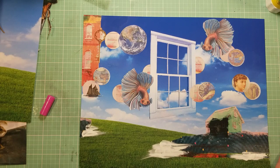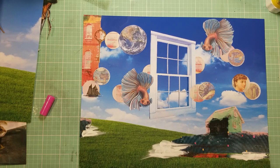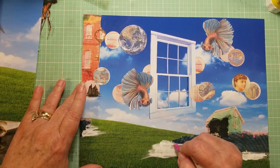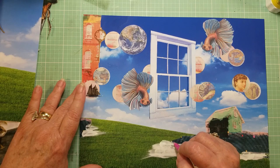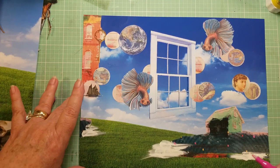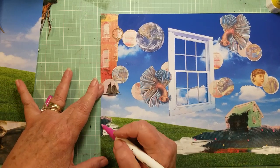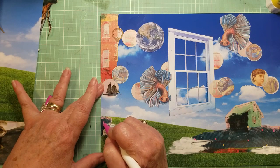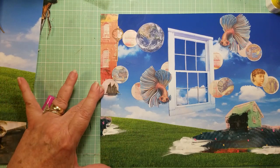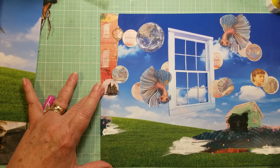That's a little bit lighter, but let's see what we can do. That's not too bad. It might dry a little bit darker. So I kind of want to carry those over here too. And let's put some down here.